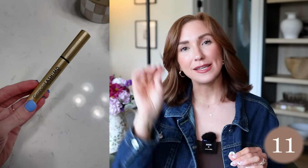Number 11, the Grande Lash Serum. I restocked on this month, and I think this is literally my like 9th or 10th tube. I have a lot of these, and I will sometimes buy, like if they have a sale of just like the small one, I'll go ahead and buy it just so that I have one just in case, so I never run out. I literally can't stop buying these. I will never stop using them because my lashes have never looked so good.